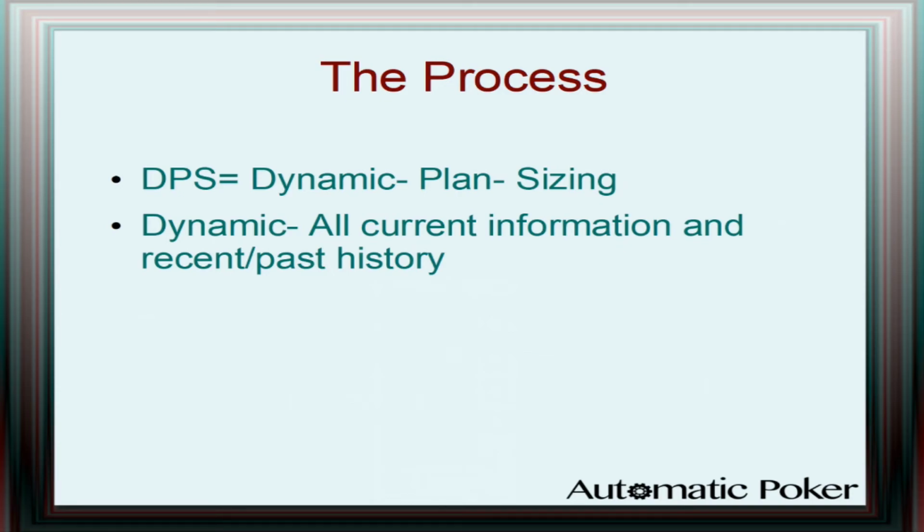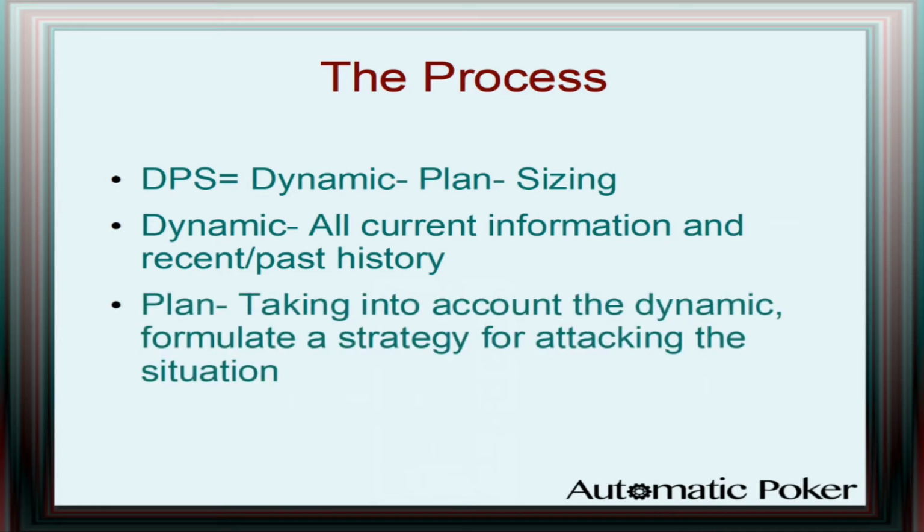And that takes us to the P part, which is, like I just said, plan. And this is basically just formulating what you're going to do in the hand and figuring out the best tactics to attack your opponents based on the dynamic.